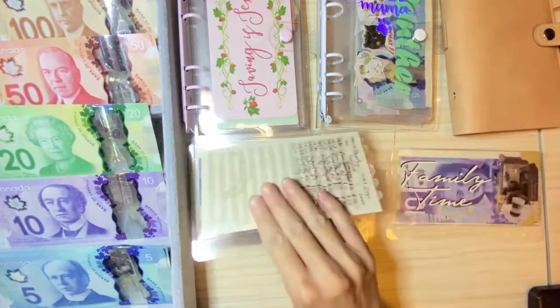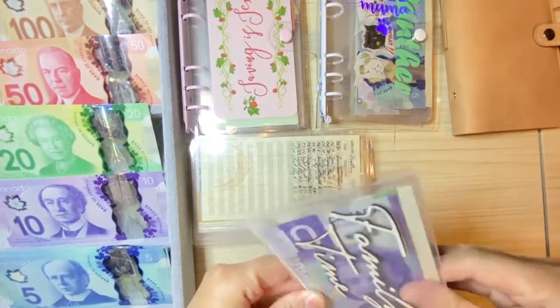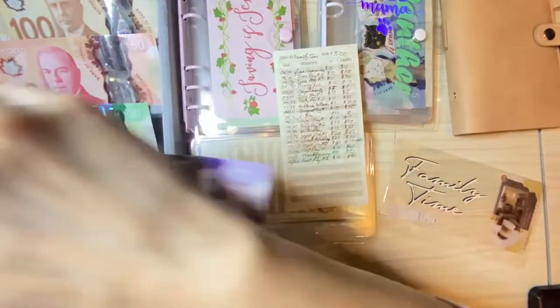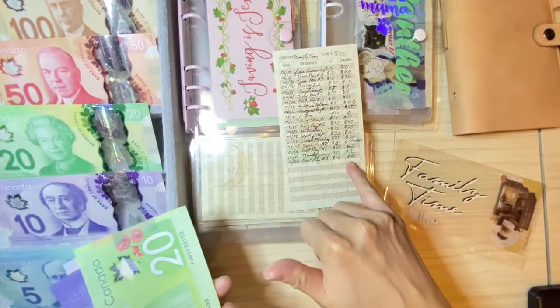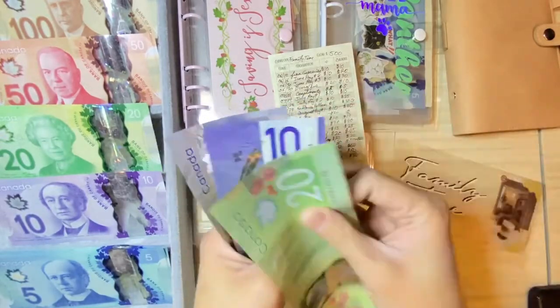Pantry is not gonna get anything from this paycheck, and family time is gonna get $10. So that should now bump it up to $40. 10, 20, 30, 40.